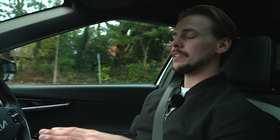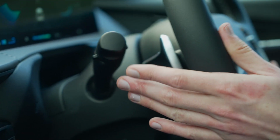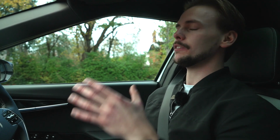On the EV6, you've got 3 levels of regenerative braking with the paddles here at the back. Well, I guess 4 if you count off. But then beyond that, after that last level, you've got something called iPedal. And what that does, it's kind of hard to explain without experiencing it for yourself.